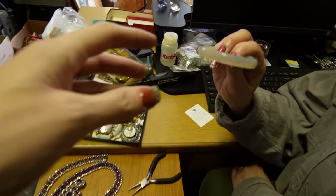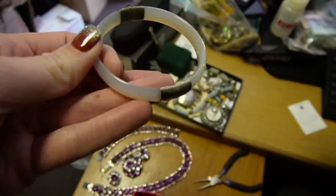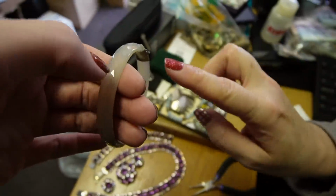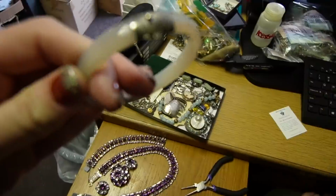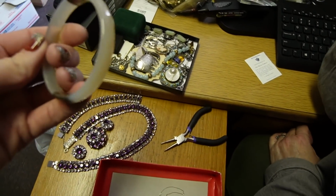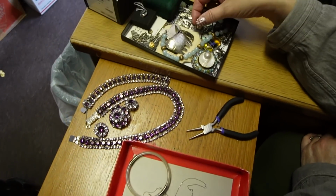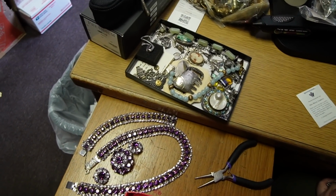What is this one? I believe that that's jade. Ooh. I'm not 100% sure, but the safety chain needs to be repaired on that. Interesting. But it can be done. Diabolical. Okay. Yeah, that's some great stuff.